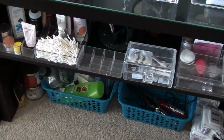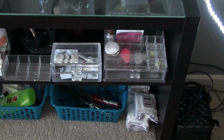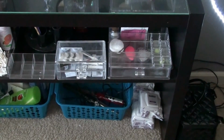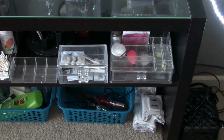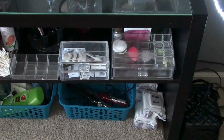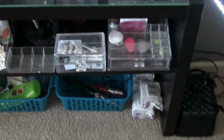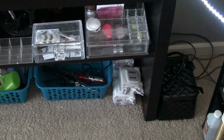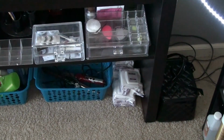So I just store it in here, and then in this basket here I keep my hair tools and stuff. Because I do keep a lot of stuff still in the bathroom area, but if I'm gonna really style my hair or anything, I usually do it out here, just because I hate being in the bathroom, and now I'm so spoiled on sitting and doing stuff. Anyway, I also have some leftover overstock of Kirkland makeup remover wipes, which I do really like.